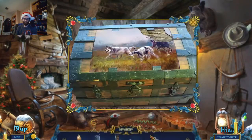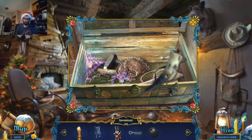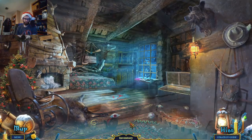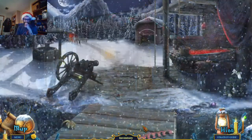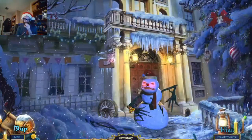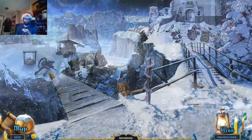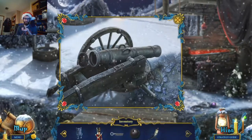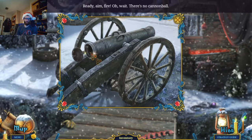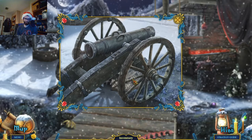Okay. Now that's the last picture fragment. Cannonball and gunpowder. Okay. We got more cobwebs too. But we need a wheel. So there's something here that we can do. There's the wheel. Perfect. You know, we got the cannon now. Or we should have the cannon now. Ready, aim, fire. Oh wait, there's no cannonball. Like that, and then you put gunpowder in it. Just like that.